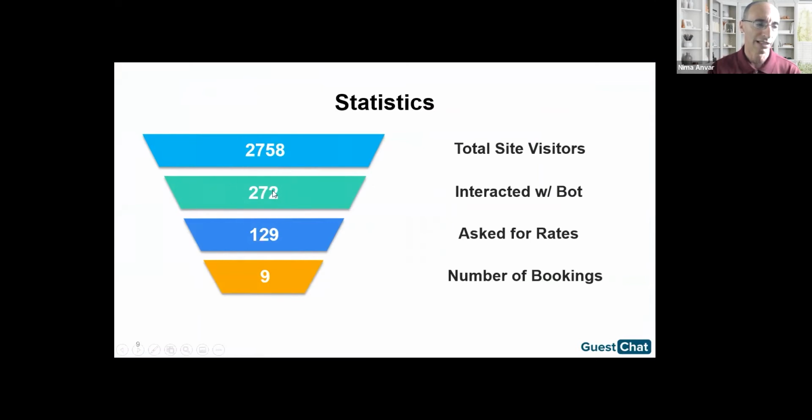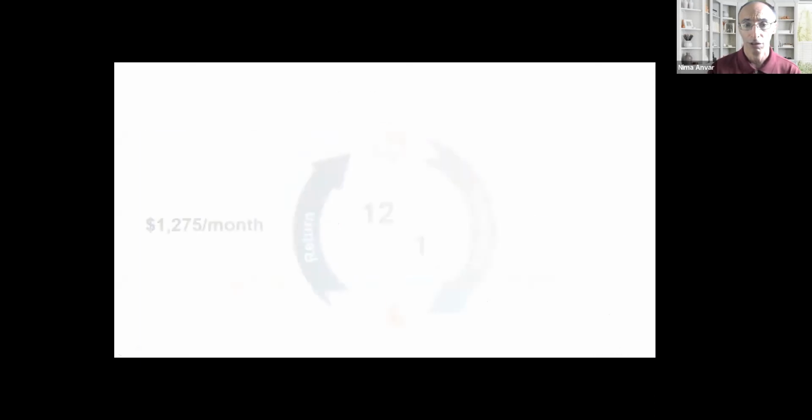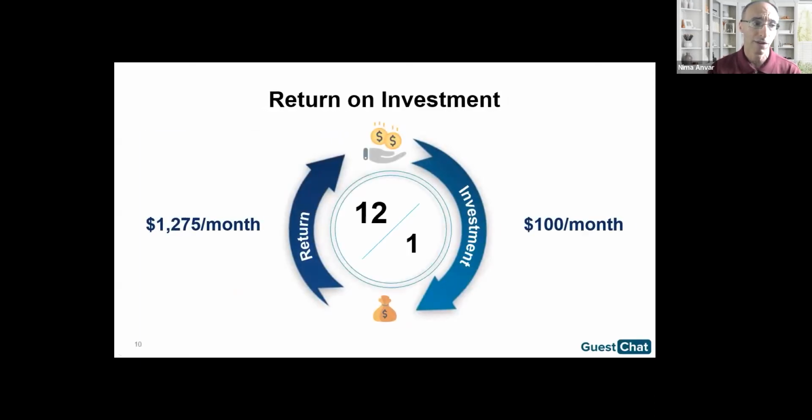10% interacted with the bot. Half of them asked for rates, and 9 of them actually made bookings with an average booking value of $425. So it was $75 a night times 5 nights. And so for 3 months, that breaks down to $1,275 that we didn't have at the time.